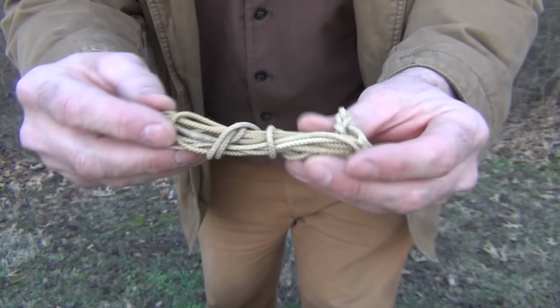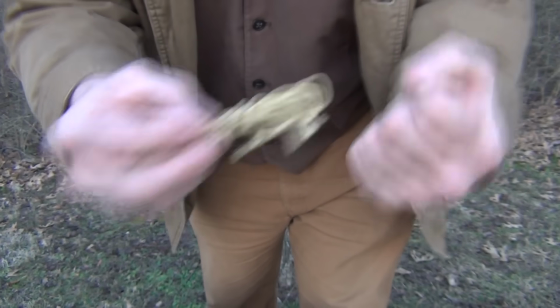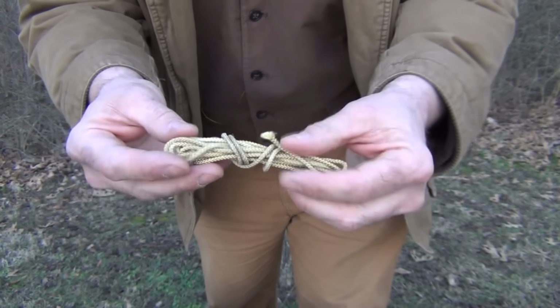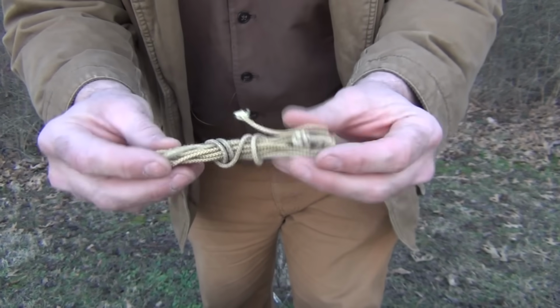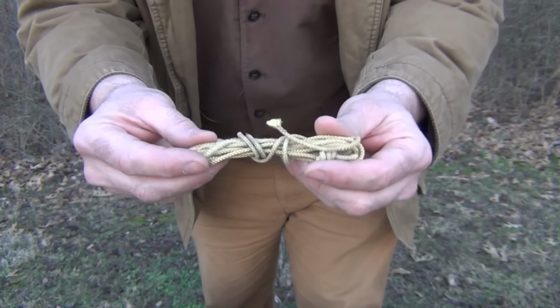Another indispensable item would be a bit of twine or cord. This would be extremely useful in doing all sorts of work and binding things together. And of course, even in modern day survival and bushcraft, it's always recommended you carry several feet of cord in your pocket with you at all times.